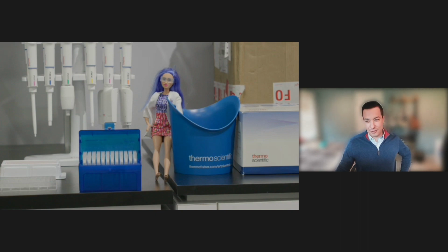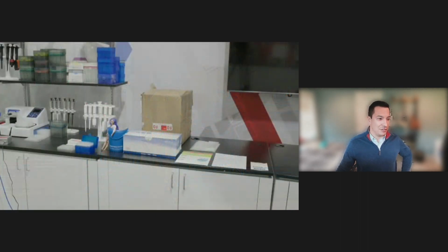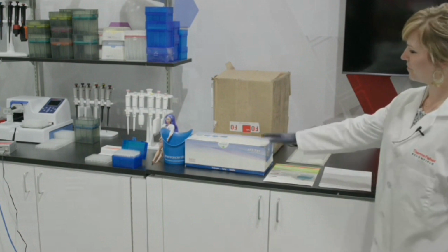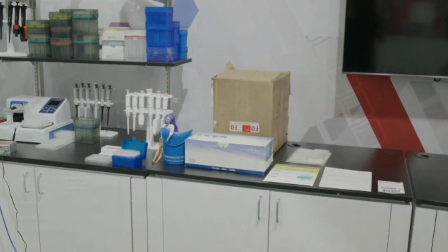Yeah, that's a great question. I'm glad we transitioned over just to make sure we didn't actually throw those away. So as you can see, this is an example of what you will receive when ordering a case of tips. So we have the box of tips themselves that you'll get a full case. And then that's a rack that was pulled out of the case itself.